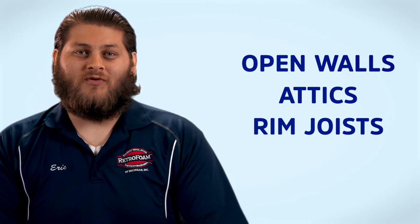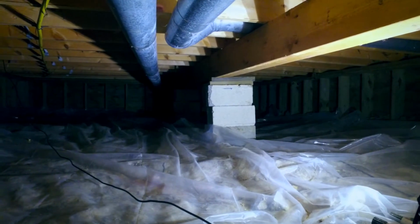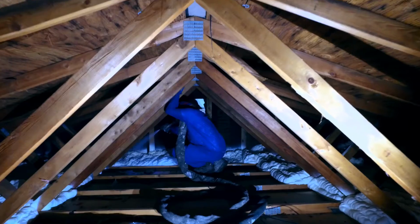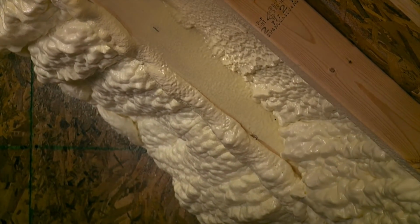Another method for installing foam insulation in your home is with Icynene spray foam, which is great for open walls, attics, rim joists, and crawl spaces. Let's take a look. For open areas like attics, crawl spaces, rim joists, pole barns, and similar structures, we use Icynene spray foam. This high expanding foam allows for quick adhesion and a total air seal.